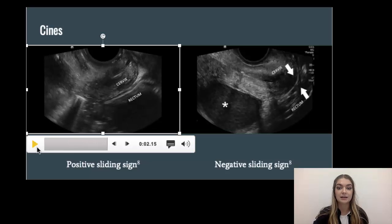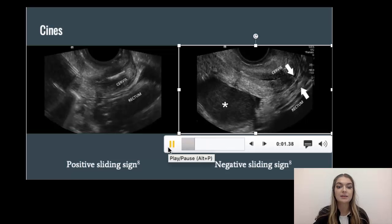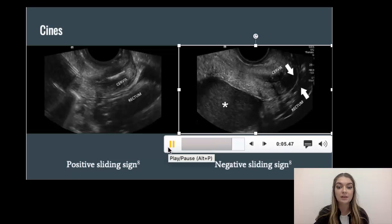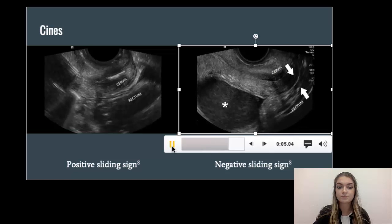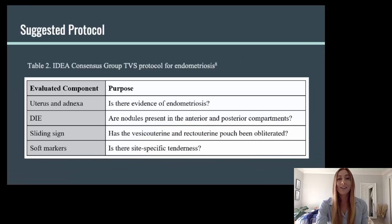A negative sliding sign: when pressure is applied with the transvaginal probe, the posterior cervix slides with the anterior rectum, not relative to it. I'll play that one more time. I'll pass it on to Sarah to talk about how to utilize these sliding signs in our suggested protocol for DIE. So here it is.